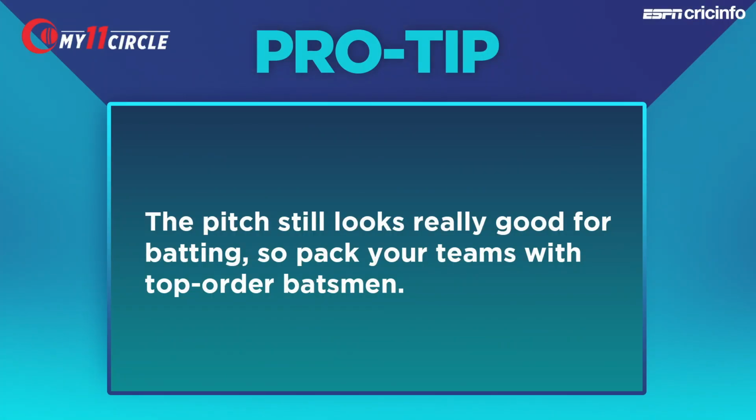Right, let's go to our pro tip first up for this one. The pitch at Hambantota still looks like it's really good for batting, so we're suggesting you pack your team with top order hitters. These teams will provide you with some options. And after watching the first game, maybe you could make slight alterations to your team. That is, this is the second game of the day, so after the one between the Dambulla Vikings and the Jaffna Stallions.